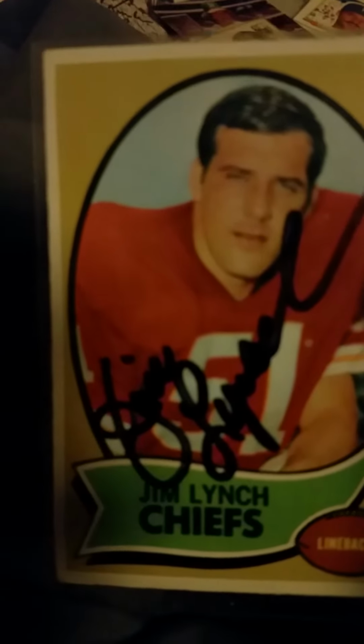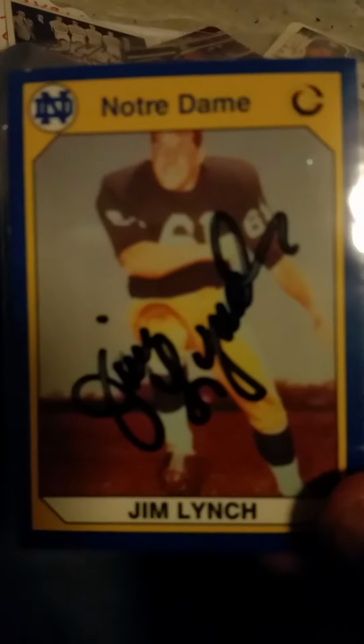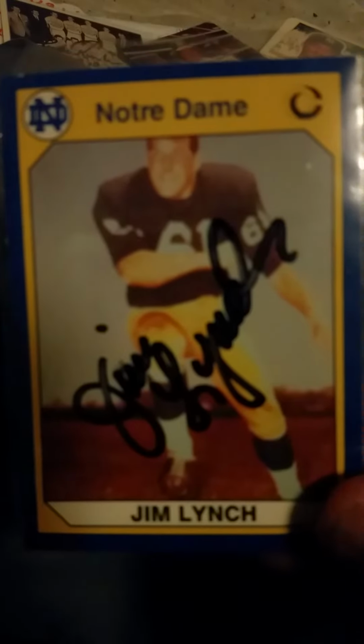Now I've got two of ones here. Well, I've got more than that, but I'll start with the two of one cards. First one, this is a 1970 Topps. This guy played linebacker for the Chiefs, and really nice signature, Mr. Jim Lynch. And he also included, as I told him I like Notre Dame, which I do, his own Notre Dame card. Very nice. Thank you very much.